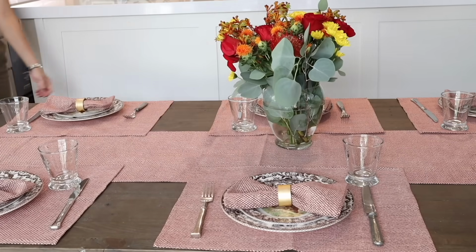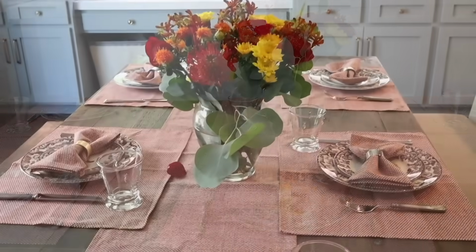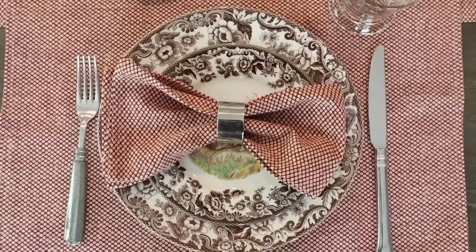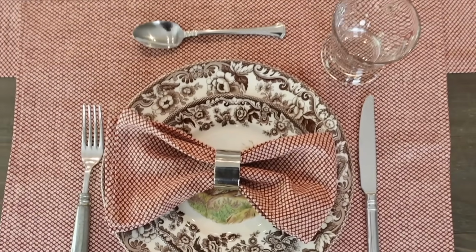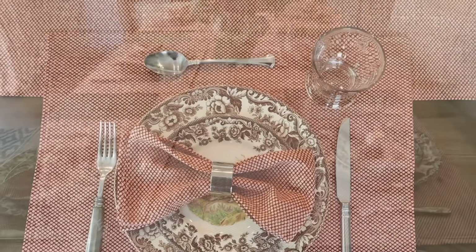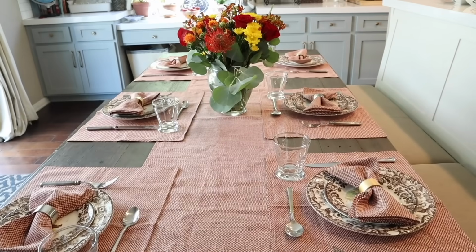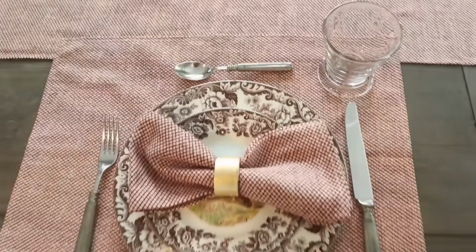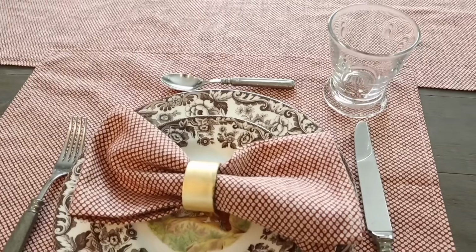I placed down a simple fall bouquet I picked up at the grocery store, and the table is complete. It is simple and casual, yet festive. This will be my go-to setting for cozy lunches or dinners this fall.